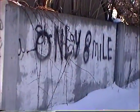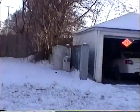Here, some of these homes need some help. So at the little cross streets and whatnot, there would be a gap in the walls. So it seems ludicrous.